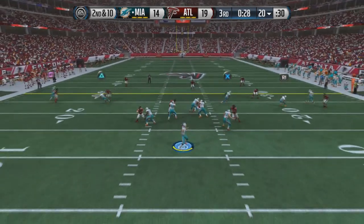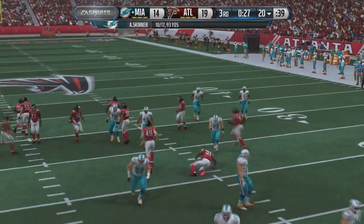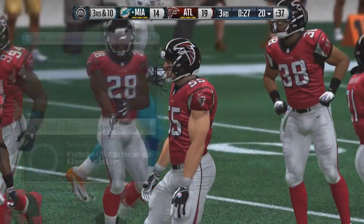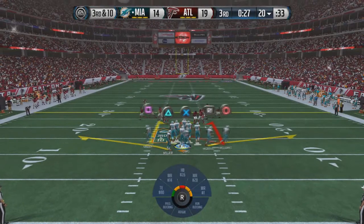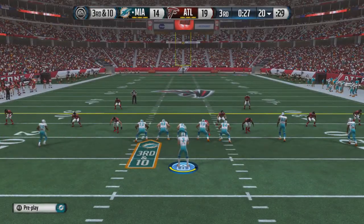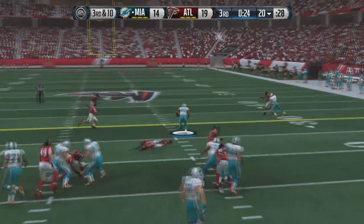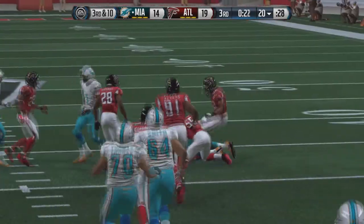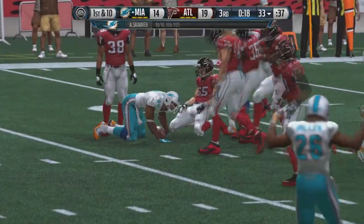From the gun. There's a drop. Simpson is not able to come up with the catch. And a lot of times when you see a receiver drop a pass, they take their eyes off it. That's one thing. Or they're just trying to get it in their hands too quick. Why? Because they're trying to make some yards after the catch. That was the problem that time. There's the offense picking up another first down on third down.